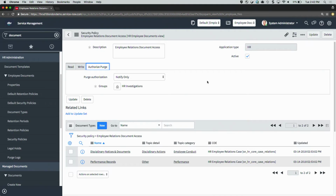Now, the last thing I'll mention about the security policy, just one more way to keep things easy for the employer, we don't want to accidentally affect other document types by changing this policy. So if we look down below, we can see all of the documents that are supported by this security policy. And in addition, we could manage additional document types here.